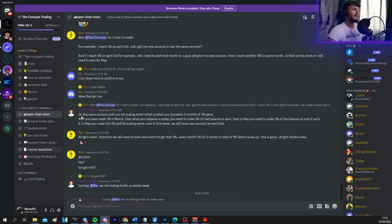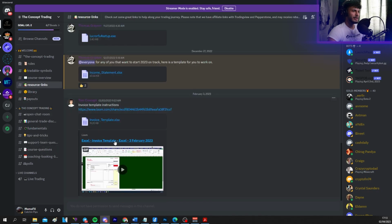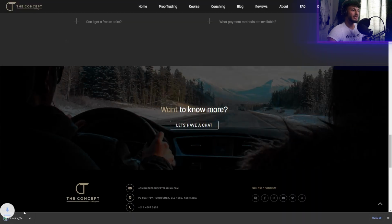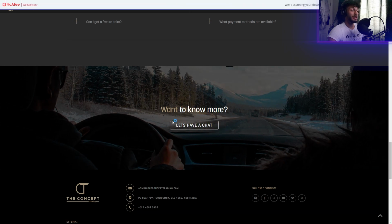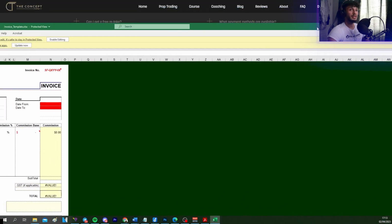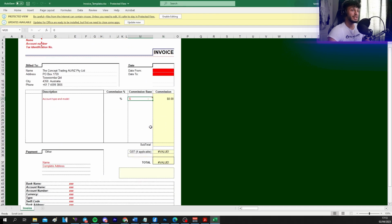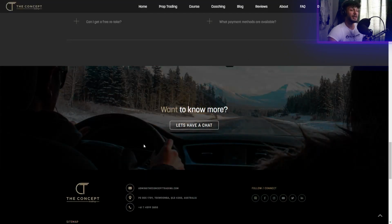In regards to the payout system, I'm going to be able to show you the payout system. It's very simple. You just have to fill in your KYCs, and then you go here, and all you have to do is simply fill in the invoice template. Once you send them the invoice template, you get your payout, after your KYC gets accepted first. So here's the invoice template. It might look confusing, but it's very simple. Everything gets calculated. You literally have to put in what you're owed, and you just send this to them by email, and you get your payout, and the payout is very quick.